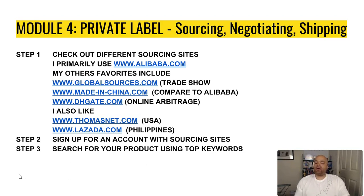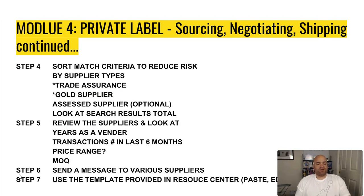Step 2, sign up for an account with the sourcing site. Use their media center to talk with the salespeople. Step 3, search for your product using top keywords. Step 4, sort match criteria to reduce risk. By supplier types, I like to check the trade assurance box and check the gold supplier box. I don't always check the assessed supplier box, that's optional.